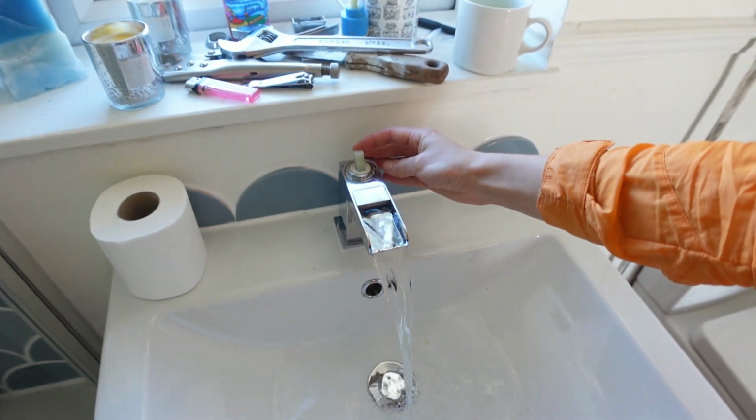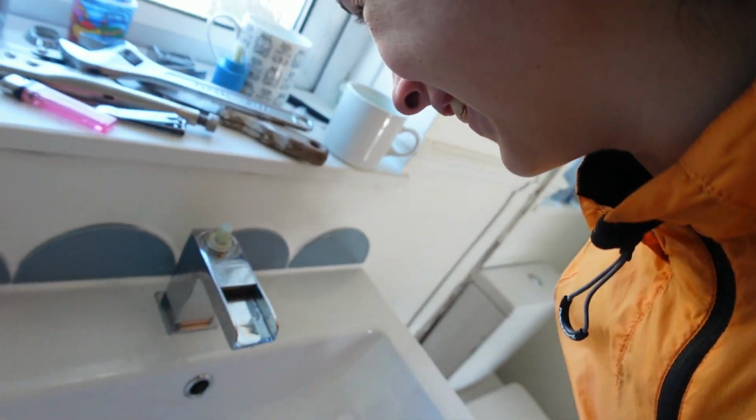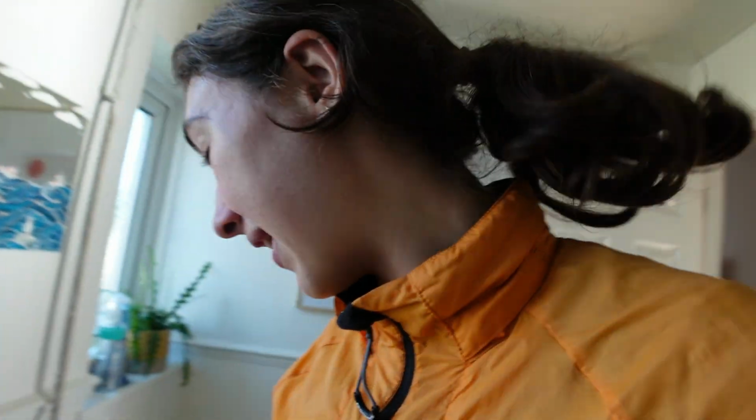I've been feeling so incredibly deflated by this bathroom recently because it's just been problem after problem. Yes! That's so exciting! Okay, amazing. Right. I think we're almost done.